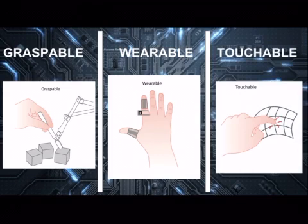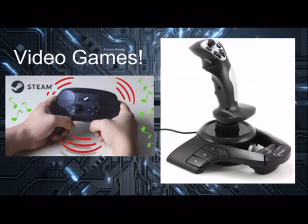Touchable: these are devices where the user can actively touch the entire surface of an object. The object in exchange changes its tactile properties. Because of this, the object can change its shape, mechanical properties, and software properties. Today, haptic feedback is being used by many areas such as medicine, military training, and telerobotics.